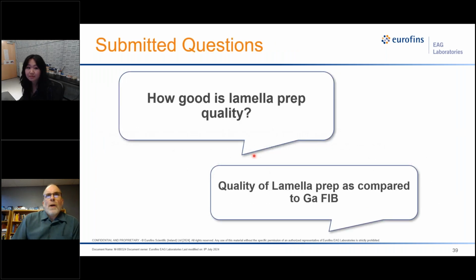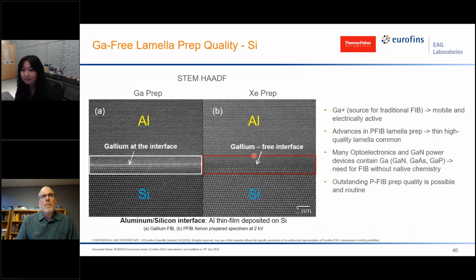That leads to the question of how good the lamella prep quality is, and how that prep quality compares to gallium FIB. This is an example of aluminum grown on silicon. This is a STEM cross section prepped on the left by gallium FIB and then on the right by xenon. We can see the difference in the HAADF imaging here. Both have very good quality. We have very good atomic resolution in the sample.